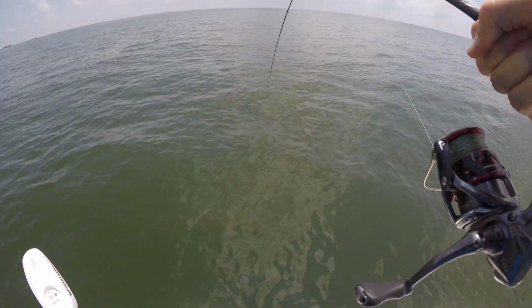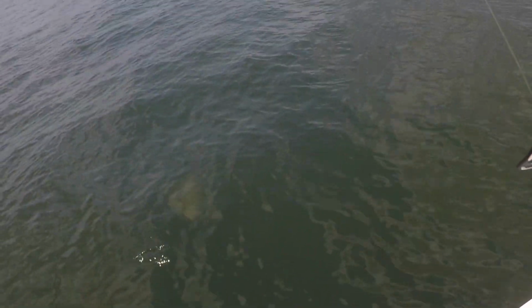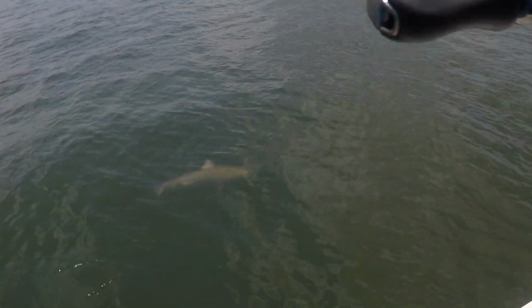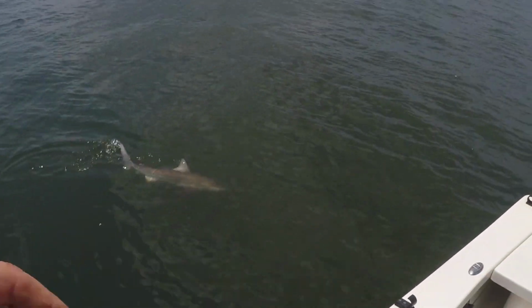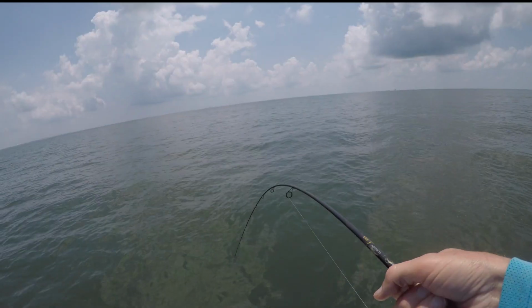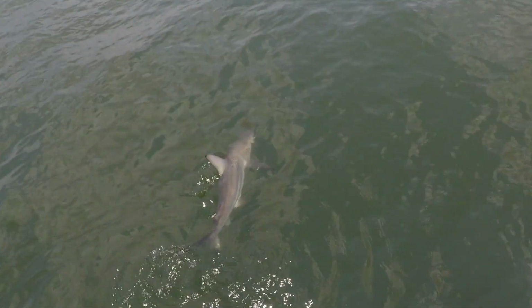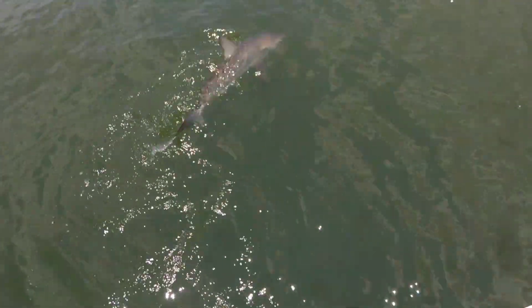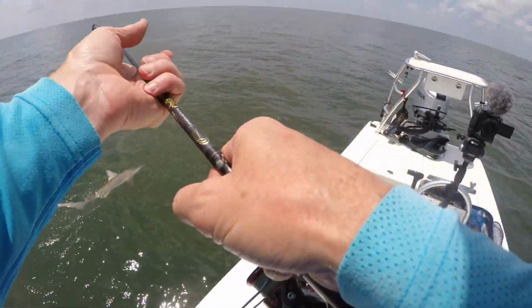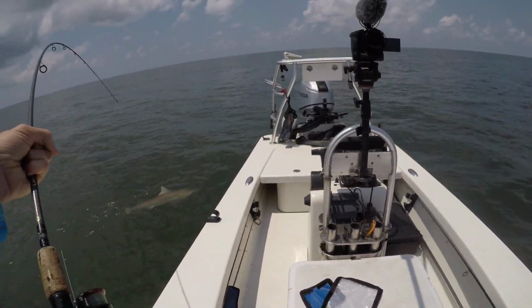What a hefty one. It's a pretty shark. Wow. Is that a black tip? Out a little more. Or I try to bring him in the boat. Probably get him soon. Got my long net. This thing is extended.